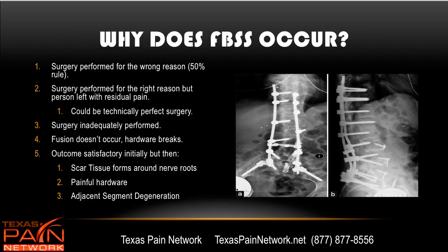Why does it occur? Well, there are several reasons. The first may be that surgery was performed for the wrong reason. Even the best board-certified, fellowship-trained spine doctors, been in practice forever, they still get it wrong 50% of the time as to why a person's back hurts. It's just a sad fact of modern medicine that it hasn't really produced groundbreaking knowledge about back pain. Now, surgery could also be performed for the right reason, but the person just is left with residual pain. So you could do a technically perfect surgery and it just didn't work, or it only worked a little bit.